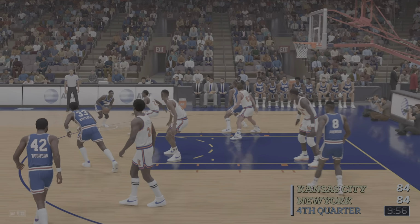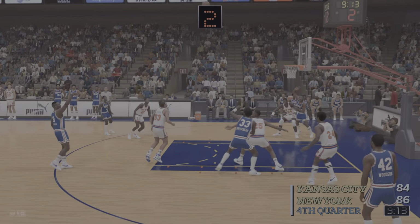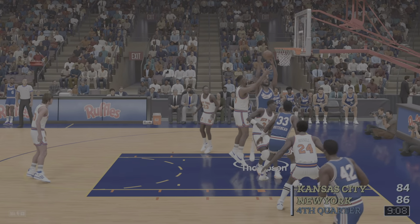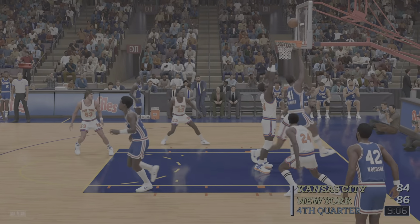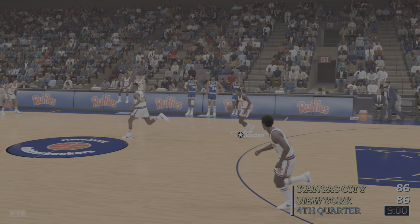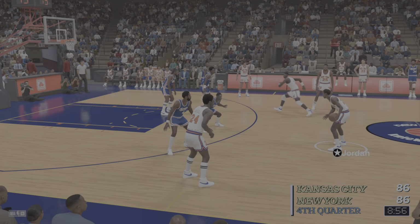Here's Drew, guarded by Jordan. Just five on the clock. The Kings need to get off a shot here. The offensive rebound. Thompson passes to Whitehead. They shoot again. And it's laid up and in by Thompson. Thompson's got it all tied up now for the Kings. When LaSalle Thompson is out there, you have to pay extra attention to boxing him out.